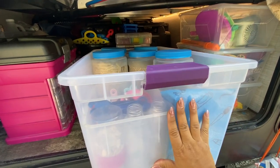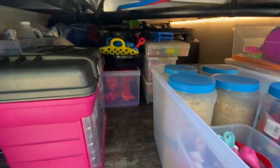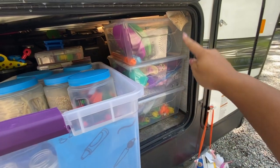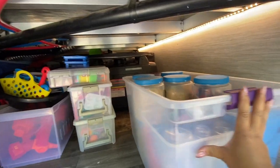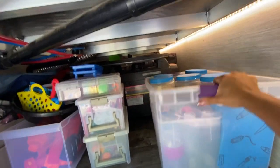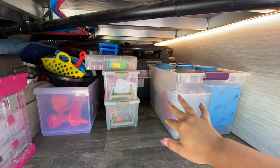Okay, so I am sticking this in the back right-hand corner. I just wanted to show you guys. So these three items, I'm actually transferring to these containers. I still have to go get those, but you guys will get the idea. All right, so this is gonna go right there, all the way to the wall, so that way those other bins can fit right here, which will be perfect.